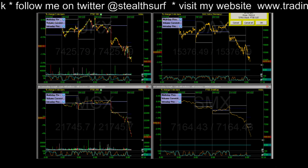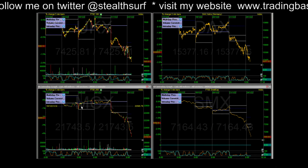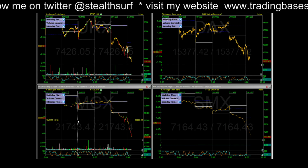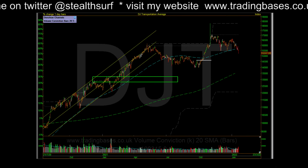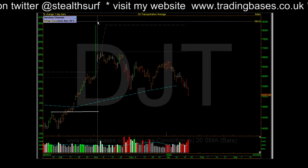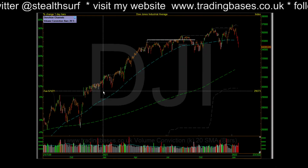Okay, quick Monday morning radar update. Europe catching up with that US move in the afternoon of Friday. Let's just buzz through these markets. Big picture, transports, as we said, had a huge 30%, 20-odd percent spike. It's back into mean trend as we speak.